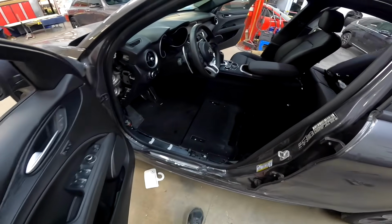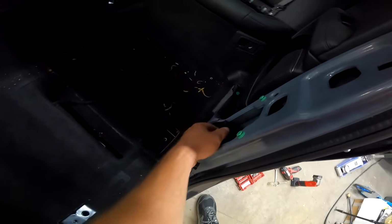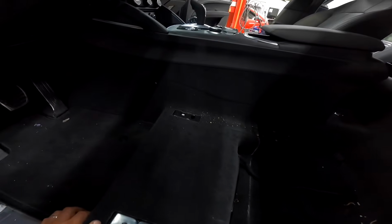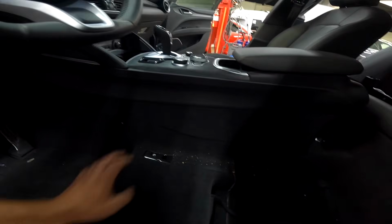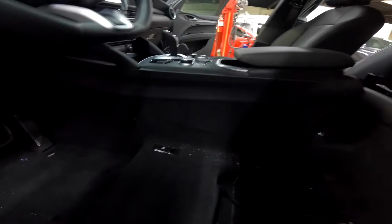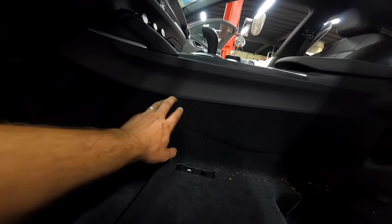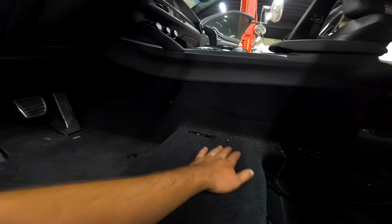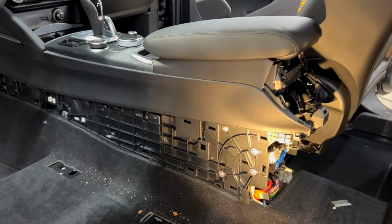Just remove the seat and also remove the side seat belt. So now we could send that out. So now comes the fun part. Try to locate where the airbag module is located. I think I'm gonna remove this cover first and hopefully I could see something underneath. Okay, let's do this.